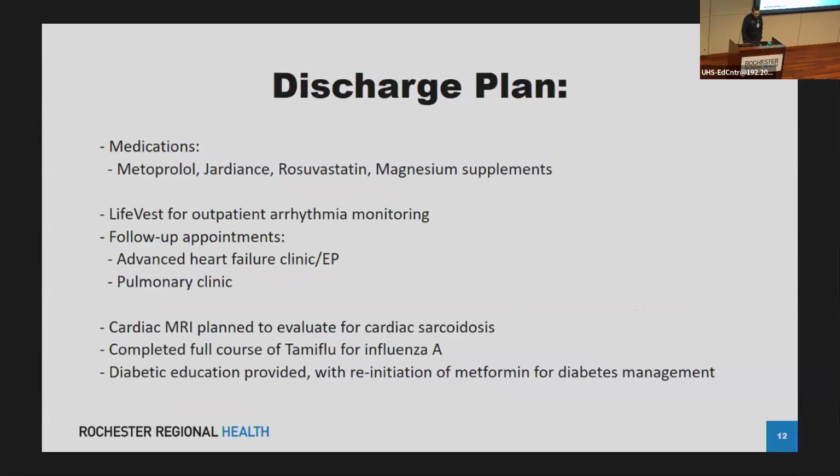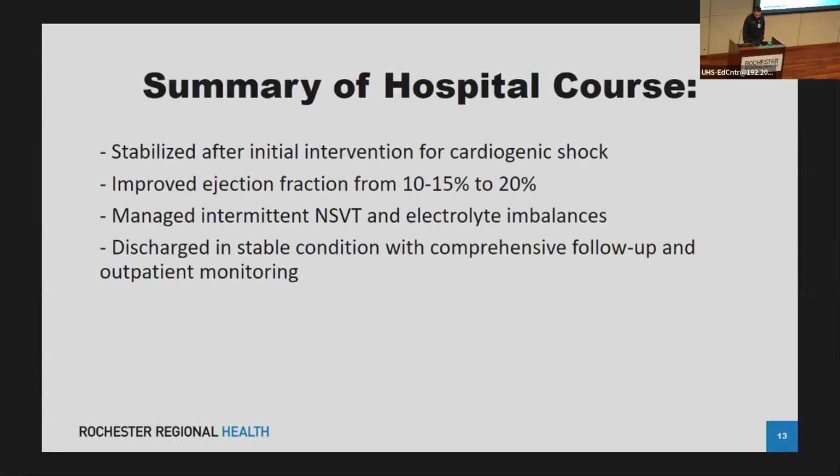Eventually, the patient was discharged with a comprehensive plan. He was prescribed metoprolol, Jardiance, rosuvastatin, and magnesium, in addition to his other home meds. The LifeVest was arranged for outpatient monitoring of arrhythmias, and follow-up with advanced heart failure and pulmonary clinics was scheduled. Additionally, a cardiac MRI was planned to evaluate for cardiac sarcoidosis. The patient completed a full course of Tamiflu for flu.